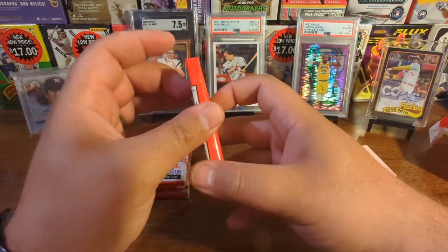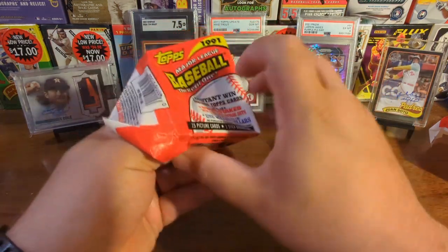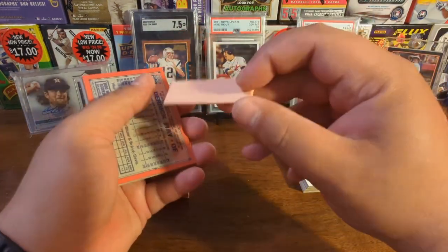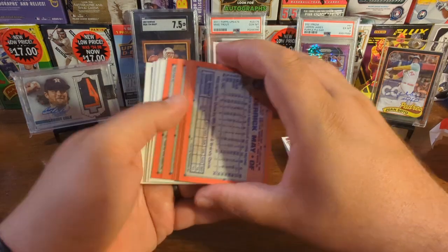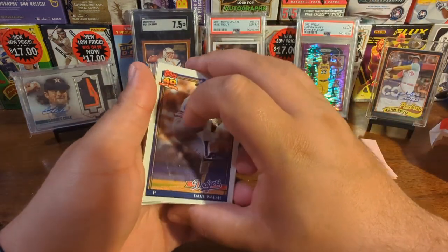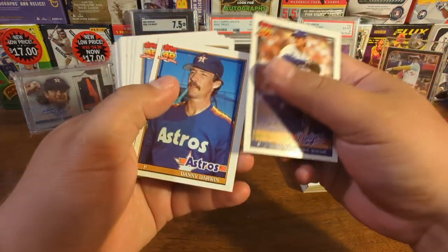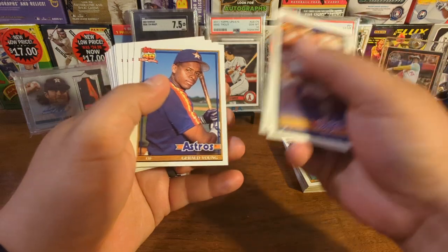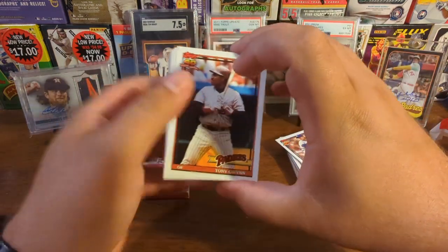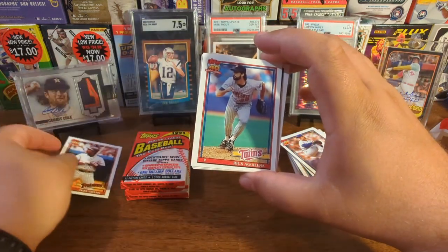Pack three. Hopefully we'd at least get some of the Hall of Famers, because some of their cards are worth a couple dollars. Or I should say, a dollar. If we get two of them, it's a couple dollars. Dave Walsh. You have Danny Darwin. Gerald Young. Ooh, Tony Gwynn. Didn't see his name on that list, but hey, Hall of Famer, we will set that aside.